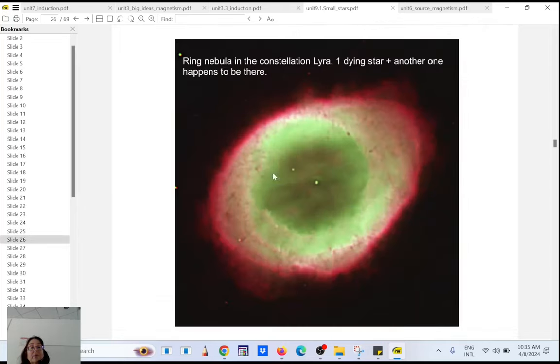Here's another example. This is called the Ring Nebula. It is a planetary nebula. At the center, you have the white dwarf left over, and you just have another star that happened to be here.